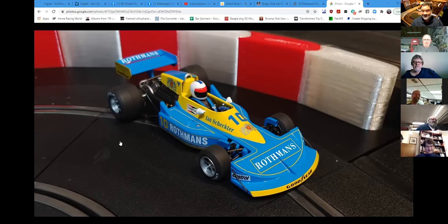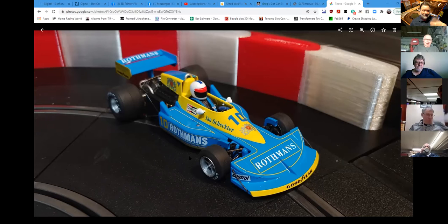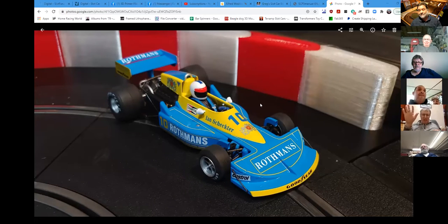For whatever reason, there's like half a dozen variations of this car, with or without this little arrow thing in the back, and a different front and a different fin and all that stuff. So I'm like, okay, I like that one. I'll order that one. I haven't driven it.